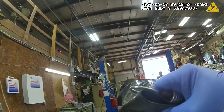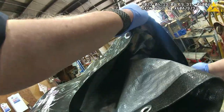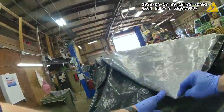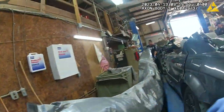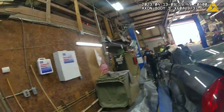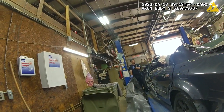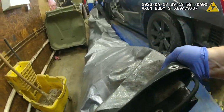Which way? Yeah, I'm trying. Move it a little bit. Are those dirty? Those rags up there? Yeah, we put it uniform top. Yeah, they're dirty. Okay, all right. Yeah, I was just going to say.